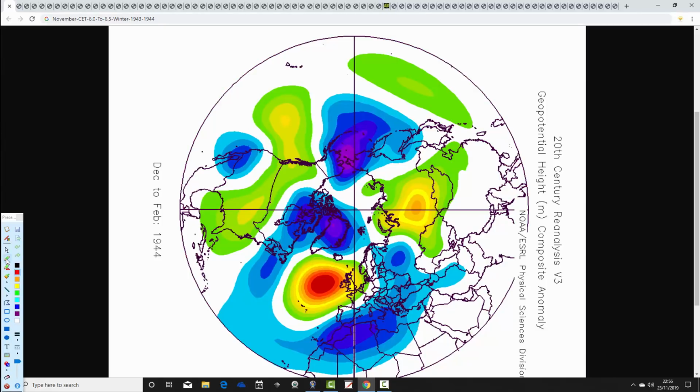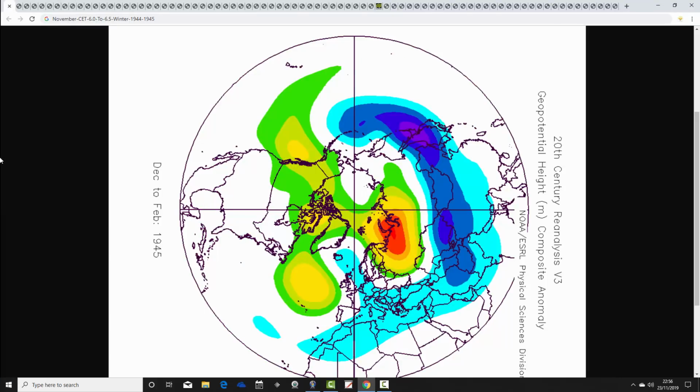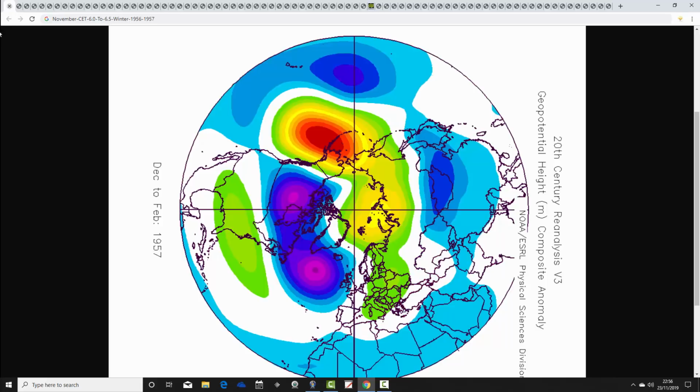1943-1944 shows up next. This is a milder and drier type winter with high pressure sitting over just to the west of the country. That's a relatively dry and mild winter for 1943-1944. 1944-1945 is our next winter, following a November CT of 6.0 to 6.5. This one with above average heights out to our west and below average heights to the east. There is some cooler weather on offer with this winter. Overall, though, it's not a particularly cold winter.